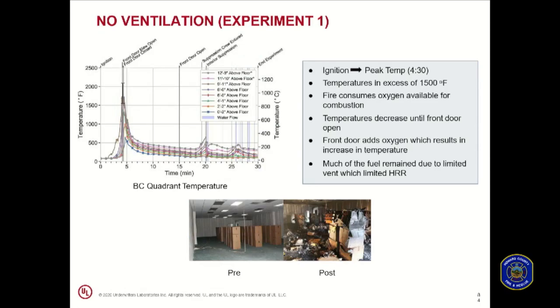So we always do our base case. In experiment 1, we light the fire inside the compartment, leave the doors closed, leave the windows closed, no ventilation, let the fire go and see what happens.